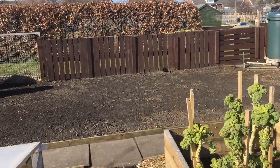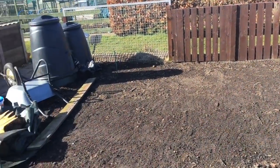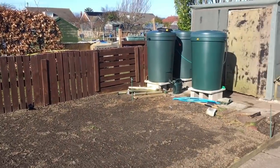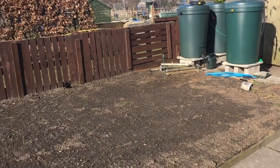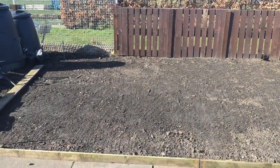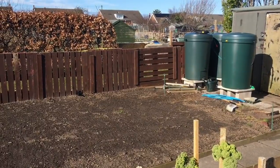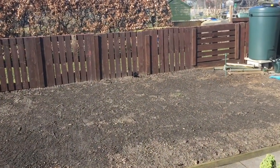And I'm just working on preparing this space for the polytunnel. I don't know whether you can see, but there's 4 spikes that mark the area of the polytunnel. But basically it's the whole area there that's soil is going to be polytunnel, apart from a little path that's down the back near the fence. And that's going to be a really handy little storage area.